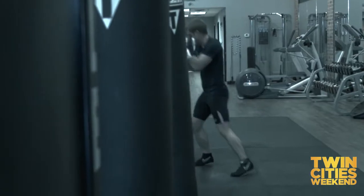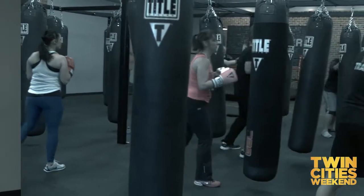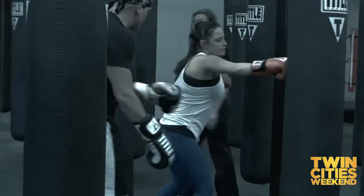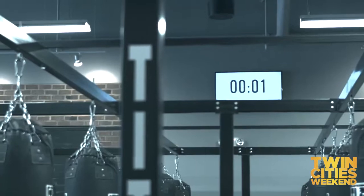The coach, like myself, calls out the combinations, shows the combinations to the entire group, pushing them, motivating them, and making corrections so they actually get better with their skill set of boxing.